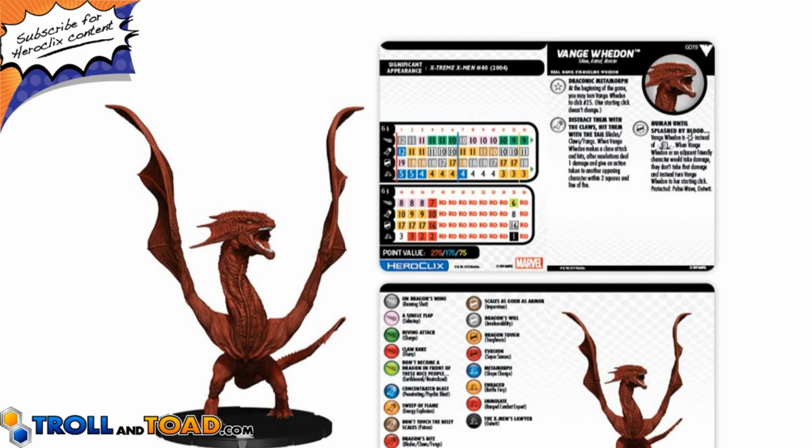I don't know why you would do that to yourself otherwise, because as soon as she gets hit, when she or an adjacent friendly character would take damage, they don't take that damage and instead turn to starting click. Okay, so you would not take that damage and turn to your starting click. I could see reasons for doing that.